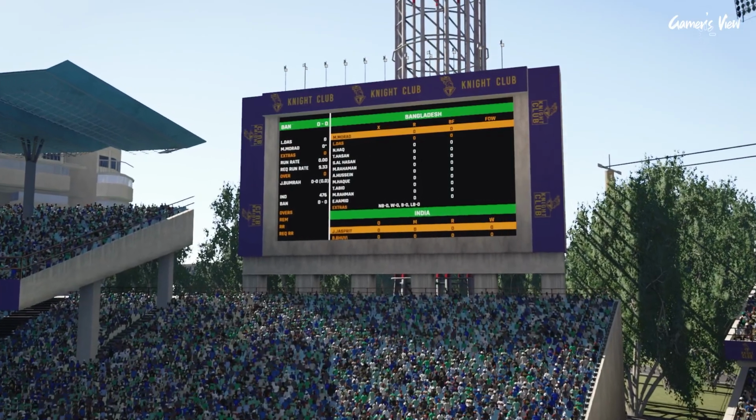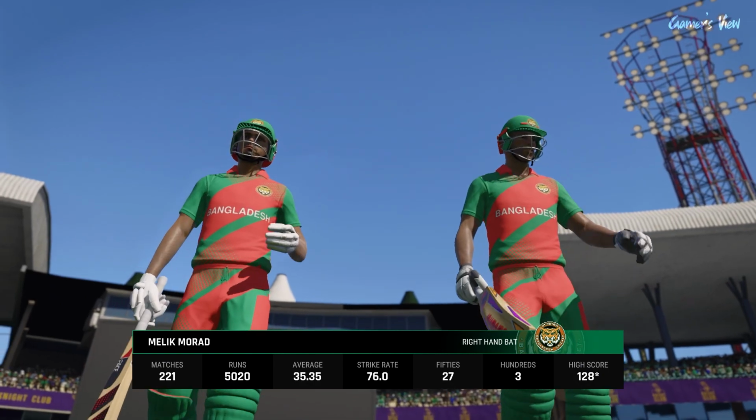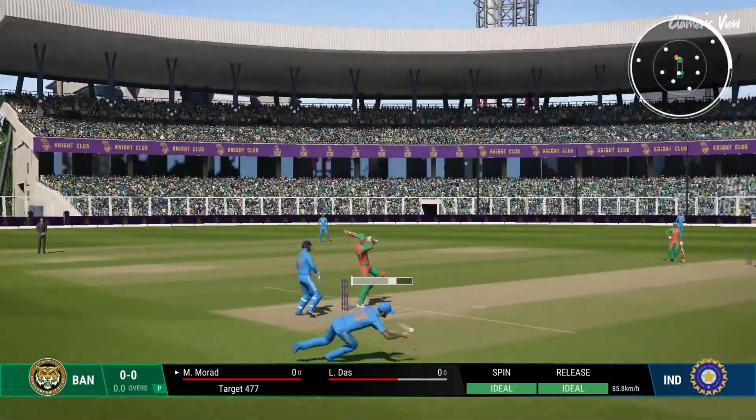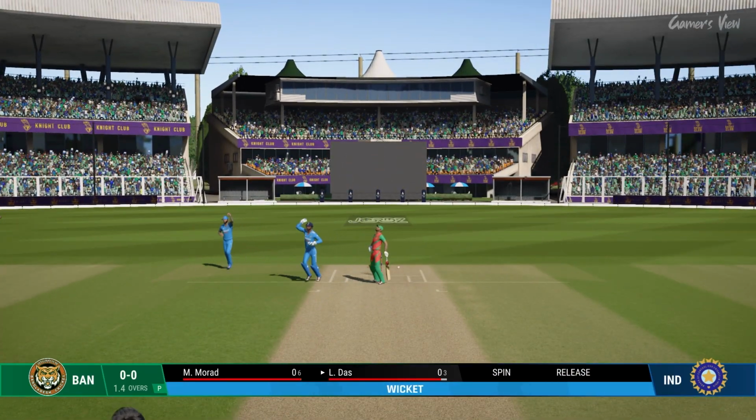This is a massive total to chase. You have to stay positive, but the openers are going to have to get at it straight away. First ball. Gone! Oh, well, that's a bit unlucky.